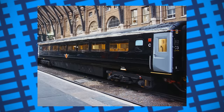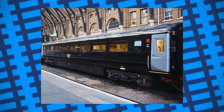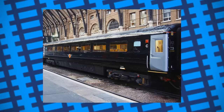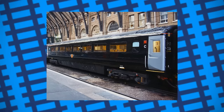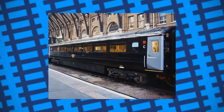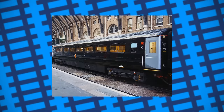This, of course, was only a temporary solution, as most railways focused on upgrading their carriages to electric heating instead of steam. All the same, it wasn't until the 1990s when the last steam-heated carriage was taken out of service on British rails, with many preserved carriages on heritage lines still using steam heating.